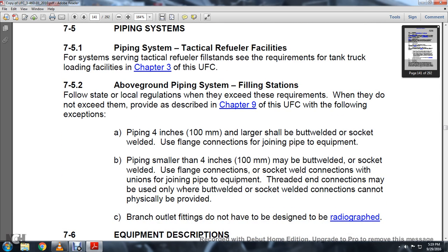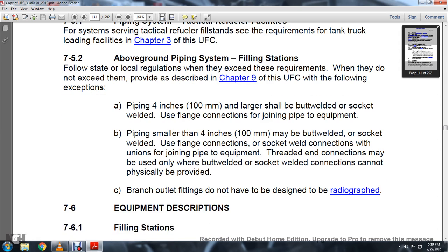Piping of 4 inches and larger should be butt welded or socket welded, using a flange connection for the joint of pipe and equipment. Pipe smaller than 4 inches may be butt welded or socket welded using flange connections, or socket welded connections with a union joint for joining the pipe. Threaded end connections may be used only when butt weld or socket weld connections cannot be physically provided. Branch outlet fittings do not have to be radiographed.